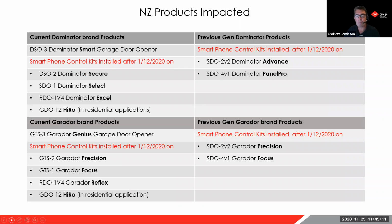Flip the page and we go across the ditch to New Zealand. Also, our colleagues in New Zealand bring to light the Dominator brand, being the consumer brand, and the Garador brand being the trade brand. So I'll step through it once again. Connected units in both brands.